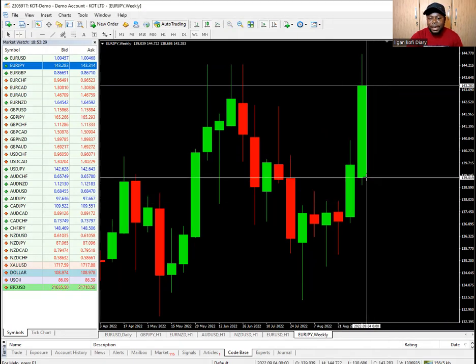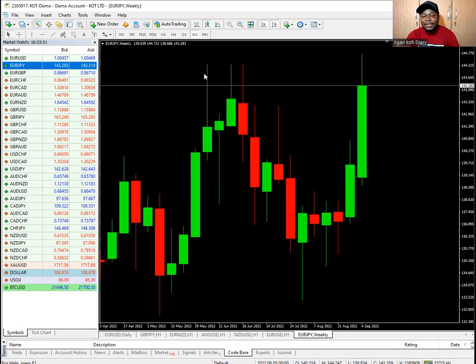If you look at the weekly time frame, this is weekly. So the market opened here. It went all the way buy to how many pips? 570 pips. Euro JPY buy, 570 pips. Oh my God. I wish I was only in this trade or I traded only this for the whole week, 570 pips. Wow. This is mad, man. This is seriously mad.